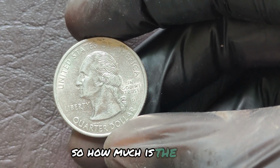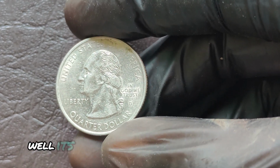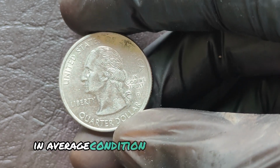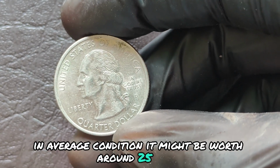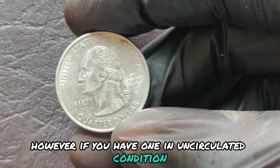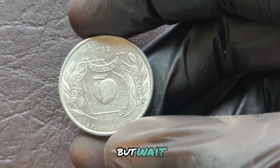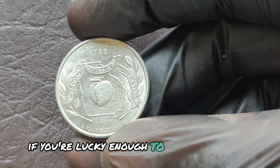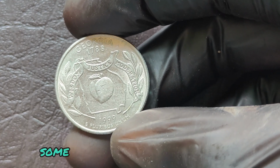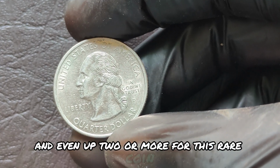So, how much is the 1999 D Mint Mark quarter dollar worth? Well, its value varies greatly based on its condition. In average condition, it might be worth around 25 cents. However, if you have one in uncirculated condition, it can be valued at $5 to $10. But wait! If you're lucky enough to own the Wide A variety in mint condition, brace yourself. Some collectors have paid thousands, and even more, for this rare coin.